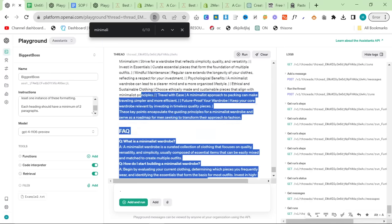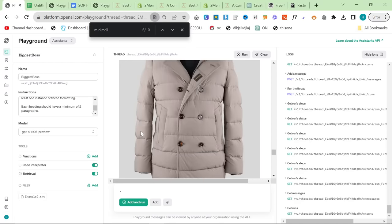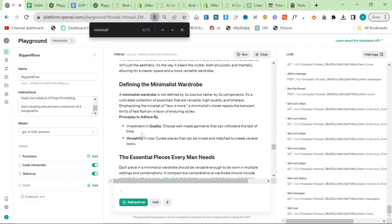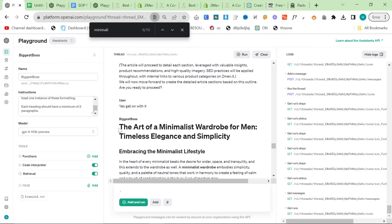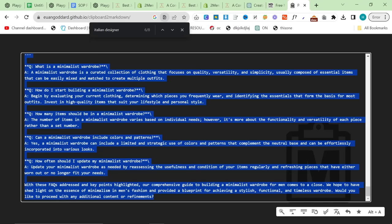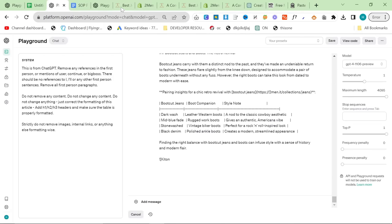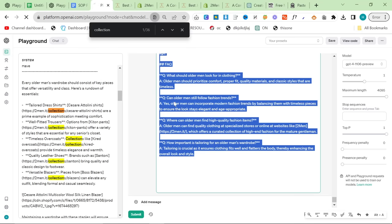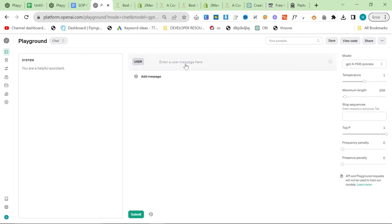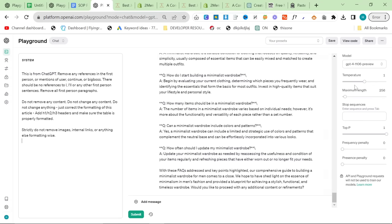Okay, so that is the final one finally done. Let's just go to the top here so we can see where it goes up to. The essential pieces every man needs. There we go, perfect. The art of a minimalist wardrobe. Copy this, go to the paste thing. Copy this, go to the playground. Refresh this page. Put them in the right sections this time because you always learn from your mistakes. Preview, perfect, and then submit.